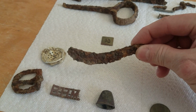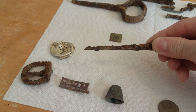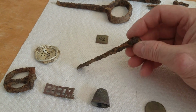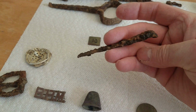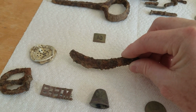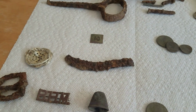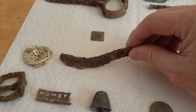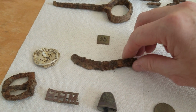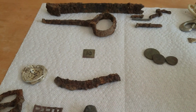This, not sure about this, because if you look at the cross section there, it's really thin down on this end, and starting right about here, it gets thicker. There is a potential that this could be an old iron dinnerware knife. It has a little bit more of a curve to it than I think a dinnerware knife might have had. I don't know if that's because this has gotten bent over the years or what, but there is a potential that that's what that is.